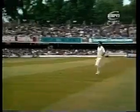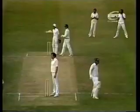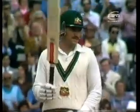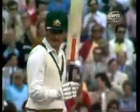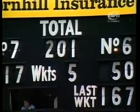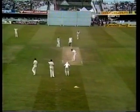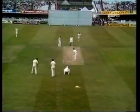Oh, good firm shot. Peter Willey, a couple of runs there, brings up 2 milestones, the half century to Alan Border and Australia's 200.